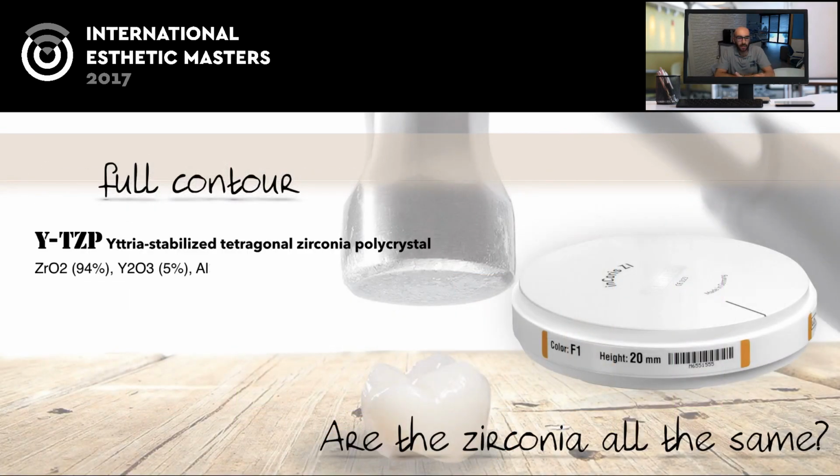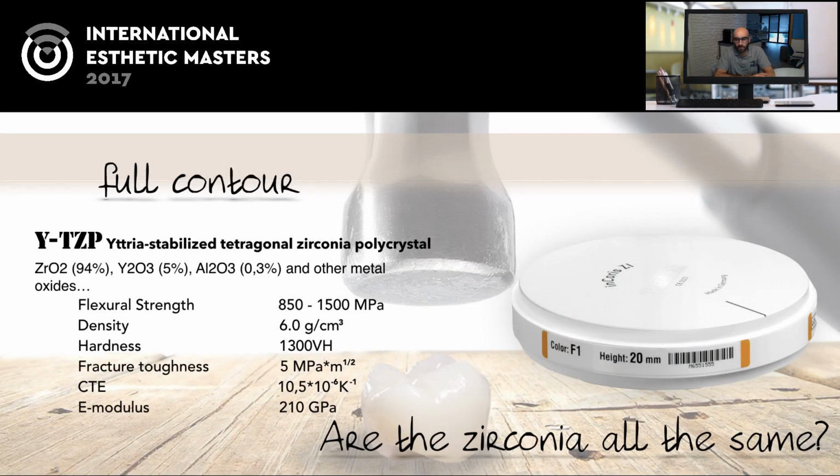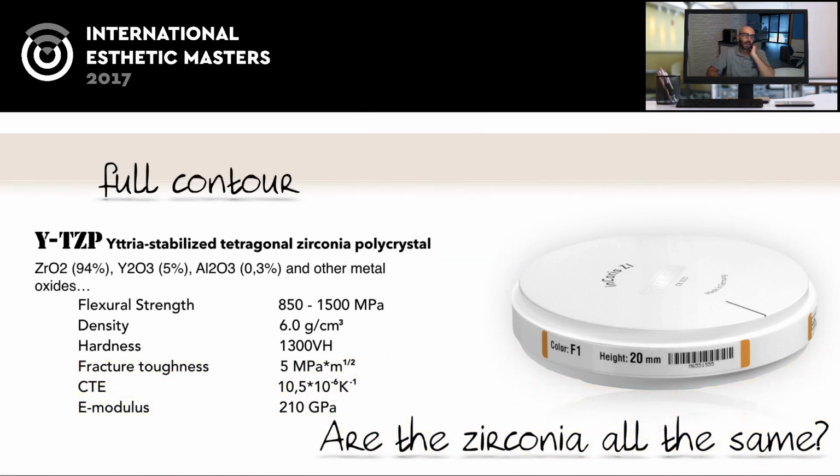But when we talk about zirconia, we have to answer this question: are all zirconia the same? This is a very good question. Why? Because here, more or less, you have the composition of this yttria-stabilized tetragonal zirconia. It's more or less the same for each factory, but there is a difference during the process, I mean, during the fabrication of this disc. And at the end, the characteristics, like flexural strength, are more or less the same if the characteristics and the composition of the material are the same.